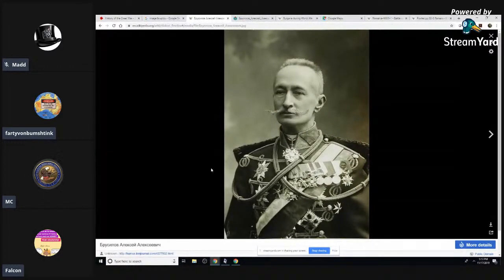Okay, now he is the one that's pushing the campaign against the Austro-Hungarians. Okay, and he succeeded to the point where the Germans had to rush in reinforcements. They had to move 30 divisions from their northern area down into Austro-Hungary to back up their allies.